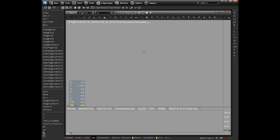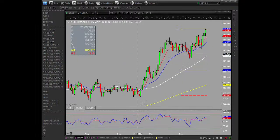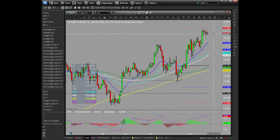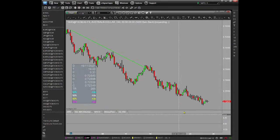Yen, not really going too far at the moment. It's a more difficult one, still going predominantly upside, and has run into its monthly pivot there. That may provide a bit more resistance and consolidation, which is almost what I expect through these markets.